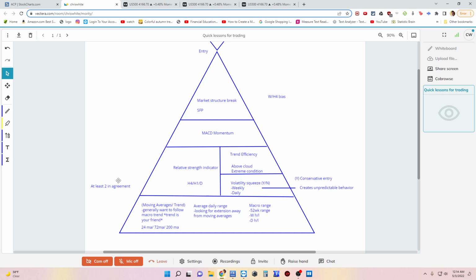Overall, we can say that it's all underneath all the moving averages. All the moving averages are starting to cross to the downside and get really tight. It usually means that there is no direction that people are thinking of, and that we're really choppy.